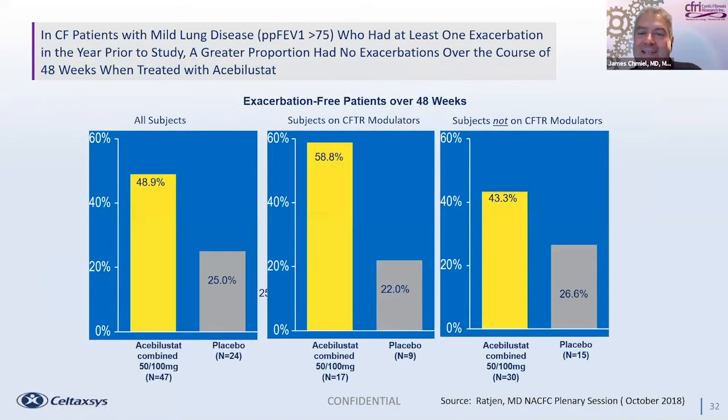So they went on and didn't listen to me. So they did not see a signal. There was no difference in the FEV1 in that study, and as I said, you would have predicted that. But when they went back and looked at patients who, in the year prior to being in the trial, had one exacerbation, and looked at those patients that were in the trial.